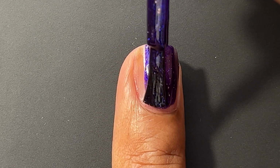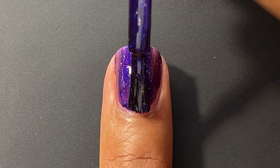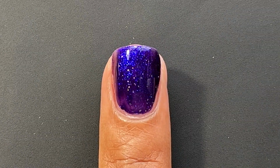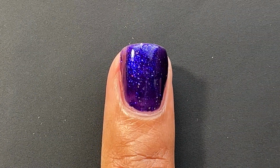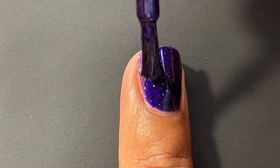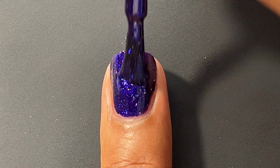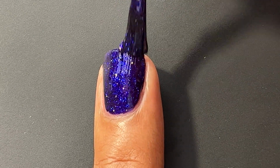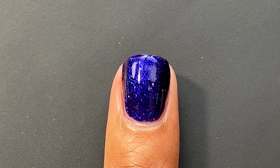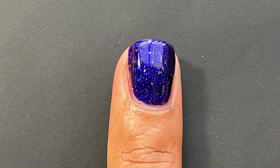This one, I don't know, the polish spread out very weird. Some spots it was bald or patchy, I guess I should say, and then some spots were thick. So I didn't like the formula too much on this polish. You can see it looks kind of lumpy and uneven. But I like the final color. It's just the formula I wasn't a huge fan of. I think it's a little thick in my opinion.